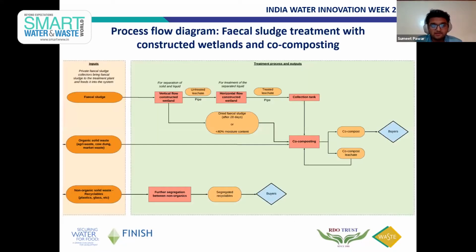So this diagram represents the process flow at resource recovery parks. The fecal sludge goes to the vertical flow constructed wetlands for dewatering, and the leachate flows to the horizontal flow constructed wetland for treatment, and the dry fecal sludge from the vertical flow constructed wetland is mixed with the segregated and also shredded organic waste with a proportion of 4:1. That means 4 is the proportion of organic waste and 1 is the proportion of fecal sludge. The production of co-compost can take up to 6 to 7 weeks, and the non-organic part of the waste, after primary and secondary segregation, goes to the buyers.